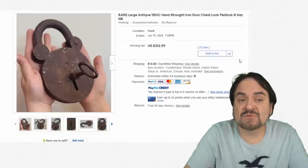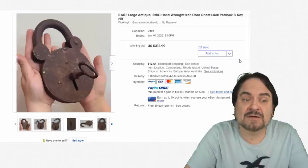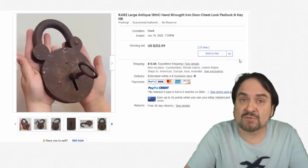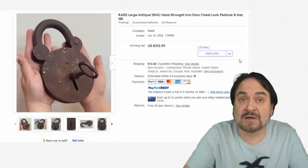Now, age isn't always a factor. This is from the 1700s. This is a colonial era lock. Kind of looks like Mickey Mouse, I always thought on this one. There are many styles like this in various different sizes. You can see the massive size of the key on here. It only went for $312. It just looks like a rusty hunk of metal to a lot of people.